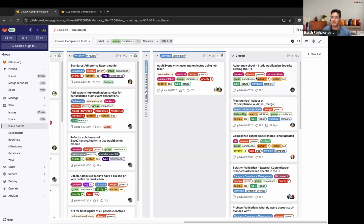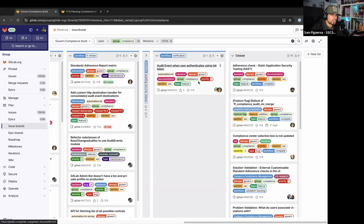The next one is adherence check static application security testing, SAS. So this was assigned to me, and with the merging of the MR for this issue, we will now be able to record adherence checks for any SAS scans on the repository of the projects. Anything else to discuss over here? I still have one on verification for Harsimar. I'll try to get to that today.